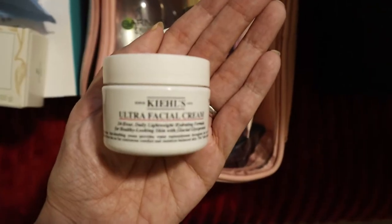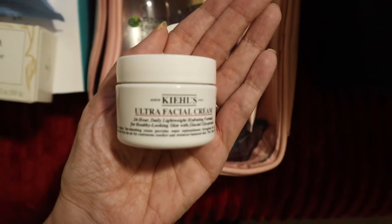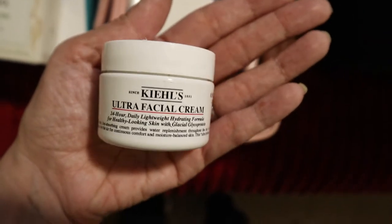And this is the moisturizer that I'm using right now, the Ultra Facial Cream by Kiehl's. Works really well, really like it.